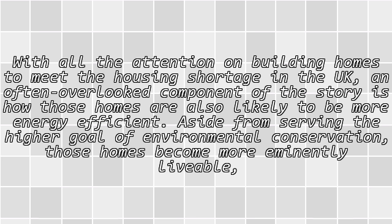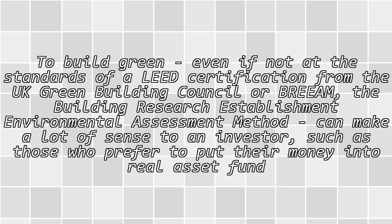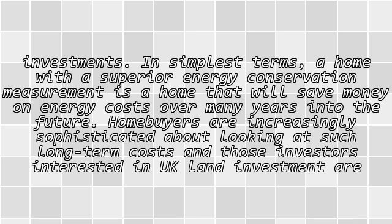Aside from serving the higher goal of environmental conservation, those homes become more eminently livable, warmer in the winter months, and less likely to cause fuel poverty to residents. To build green, even if not at the standards of LEED certification, from the UK Green Building Council, or BREEAM, the Building Research Establishment Environmental Assessment Method, can make a lot of sense to an investor, such as those who prefer to put their money into real asset fund investments.